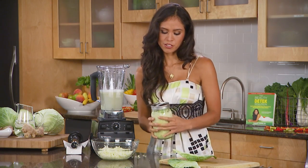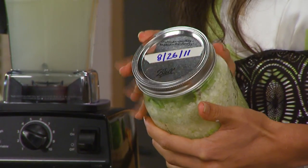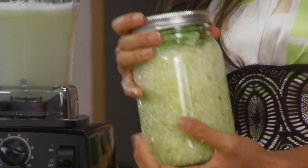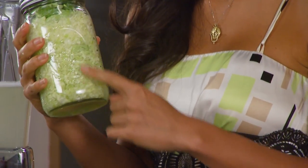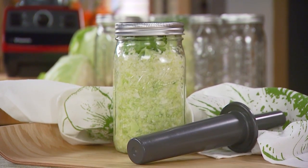So what I suggest doing is putting a piece of masking tape on the top with the date you started your batch, so there's no confusion and you know exactly how long you've been fermenting. And you can tell that it's working because you'll see little bubbles start to form, and that means the probiotics, which are naturally on the cabbage already, are starting to proliferate and grow. And when you open up your jar and you throw out the leaves and you taste it, it should have a nice, fresh, tangy taste. And this is one of the most important foods for your health and for your beauty.